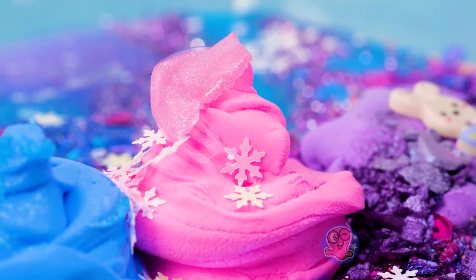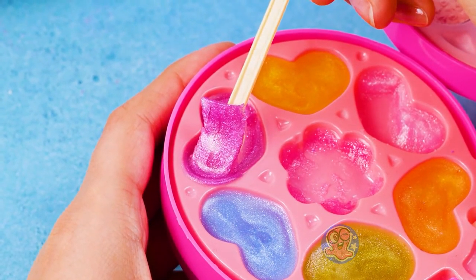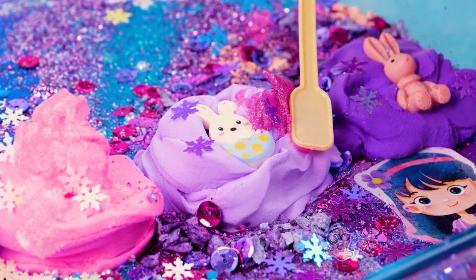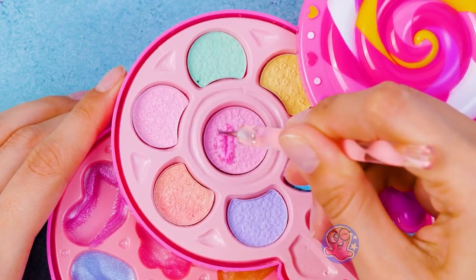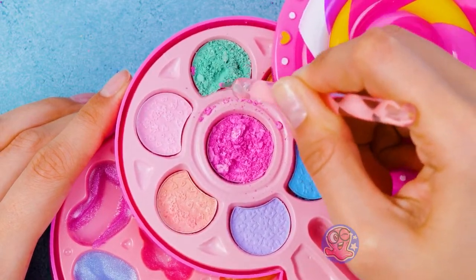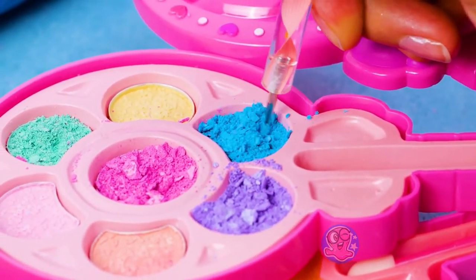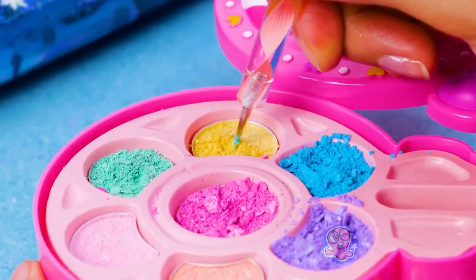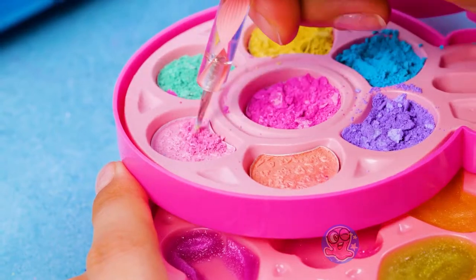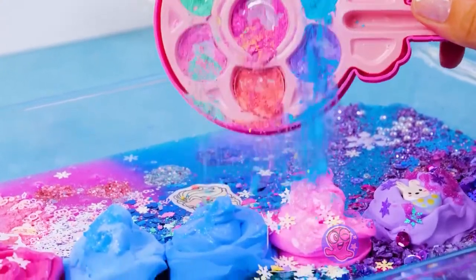This looks delicious, like it's a strawberry ice cream. Yum, yum! And here we have a purple lip gloss. So cool! Let's add it to the bunny charm. He's sitting on the purple clay. Oh, we have a lot of eyeshadows here. I can't pick just one. Let's take them all at once. Amazing, right? Now it's time to pour it all out onto our clay.